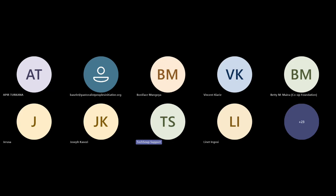So without further ado, I'll do a very brief introduction of TechSoup Kenya. TechSoup Kenya is part of a global network called TechSoup Global Network. TechSoup Kenya is a technology donation and discount program implemented by the Kenya Community Development Foundation, the KCDF, and we serve the entire East Africa region. Our core aim is responding to the technology requirements of non-profit organizations, public libraries, and community-based and faith-based organizations.